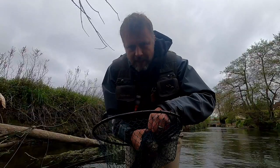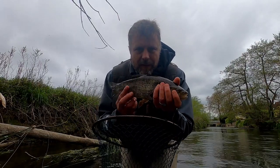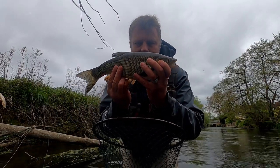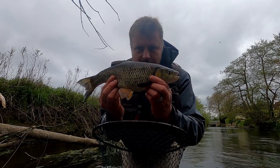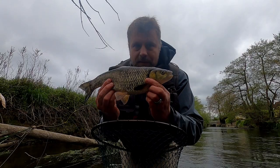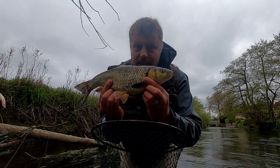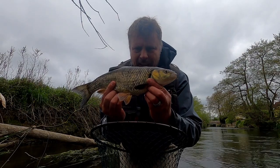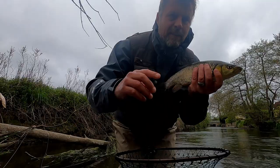Hey guys, so we've just taken beautiful little chub. No, he's not that little, he's pristine though. Quite fat. We've just taken that on a mayfly just from underneath a tree over there. Beautiful, look at that. They're such good fish and they fight like stink. Really cool. Right, let's put them back. There we go.